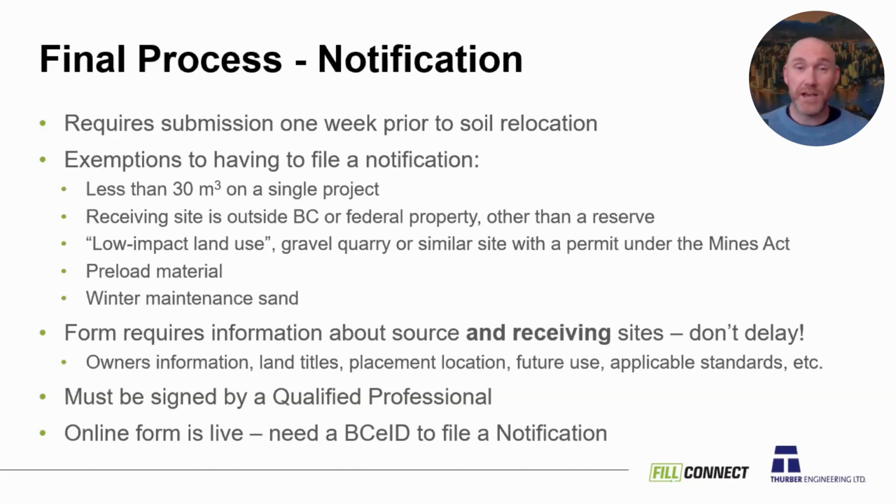It has to be signed by a qualified professional. So that is someone who's regulated under a professional organization in BC. The online form is live. It is up there. This is all live as of today. You are having to file these notifications if you're moving pertinent soil.